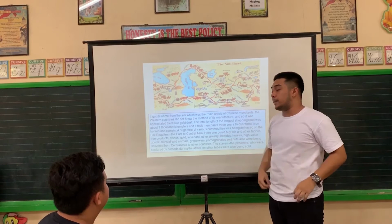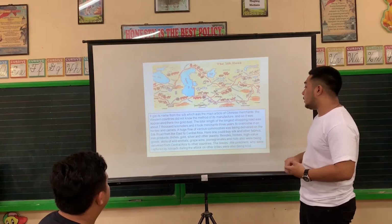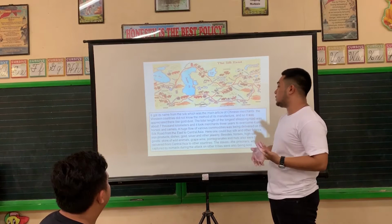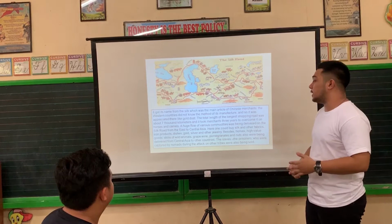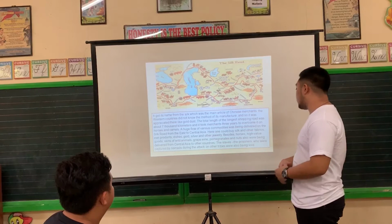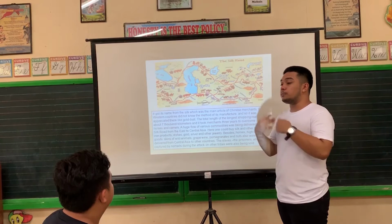A huge flow of various commodities was being delivered on the Silk Road from East to Central Asia. Here, one could buy silk and other fabrics, iron products, dishes, gold, silver, and other jewelry. Besides horses, high-value goods, skin of wild animals, grapes, wine, pomegranates, and nuts were also being delivered from Central Asia to the other countries. The slaves, the prisoners who were captured by nomads during attacks on other tribes, were also being sold.